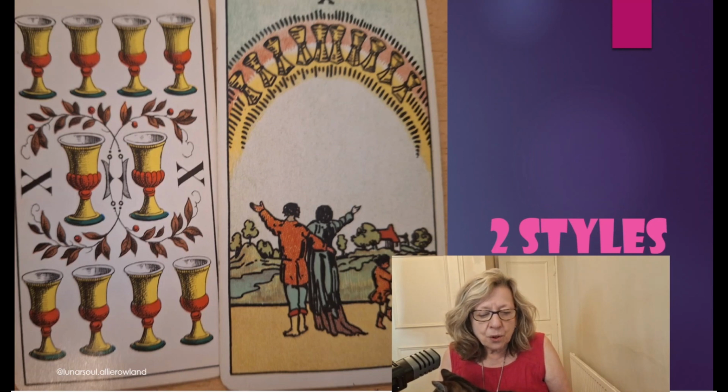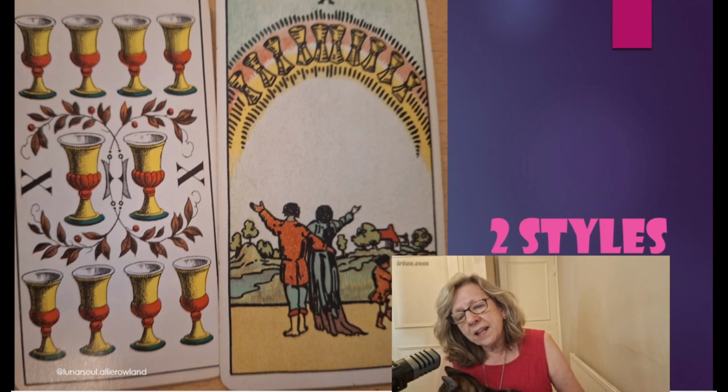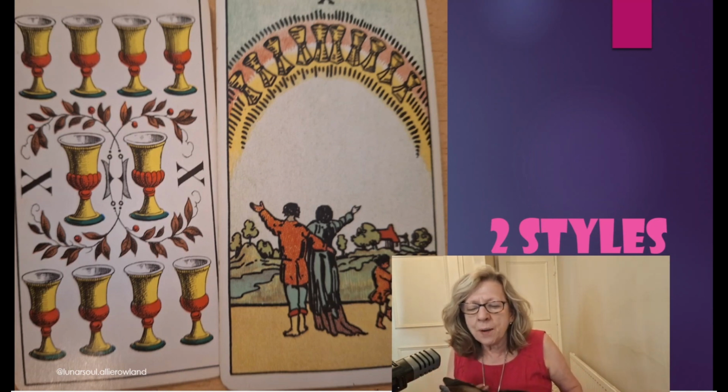What I'm saying basically is, yes, it's useful to have the Rider-Waite or a Rider-Waite version to help you with those definitions, but they're not definitive. The definition can vary.